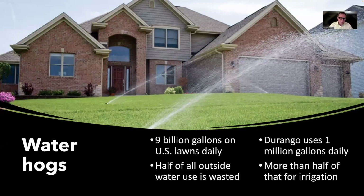Water is the main thing on here. Grass is a water hog, and water is something that we don't have a lot of, and we're going to have a lot less of. The U.S. uses 9 billion gallons of treated water every day, just on lawns, and half of that water is wasted. It's wasted when it sprinkles on sidewalks.